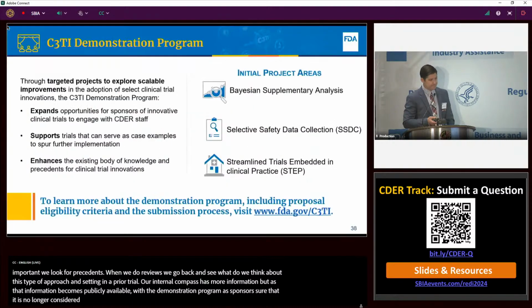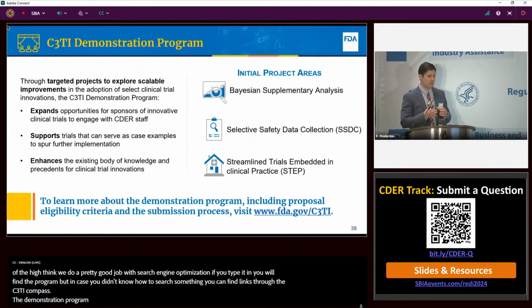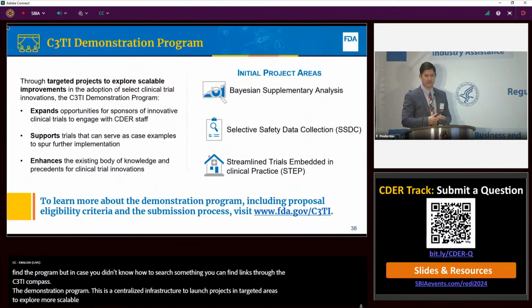So the demonstration program, as I mentioned, is a centralized infrastructure to launch projects in targeted areas to explore more scalable improvements in the adoption of these select approaches. I think the SSDC is a phenomenal example because you just had the primer on that and you understand really what that is.